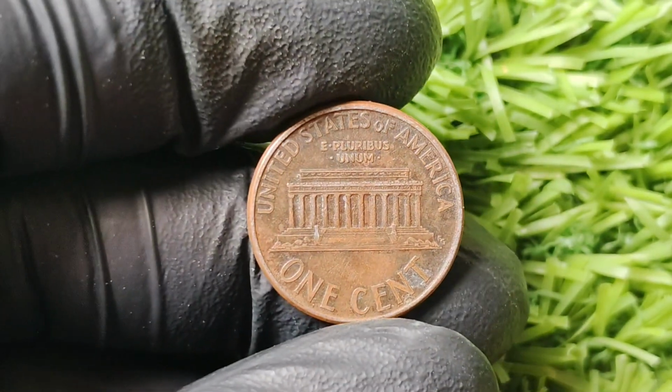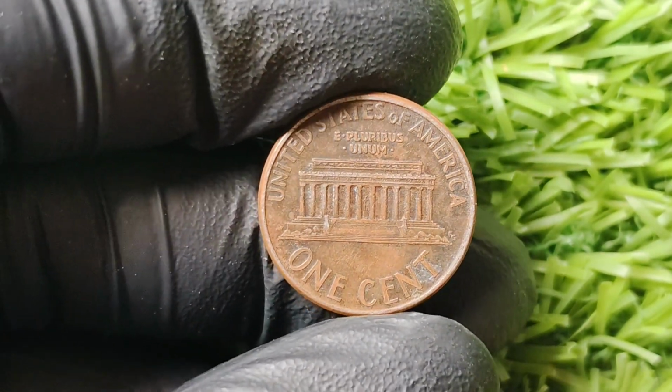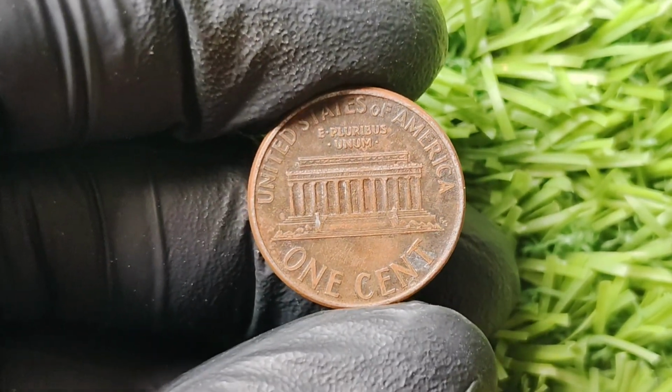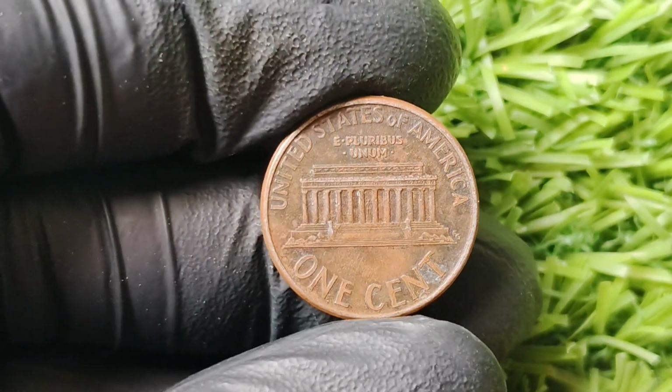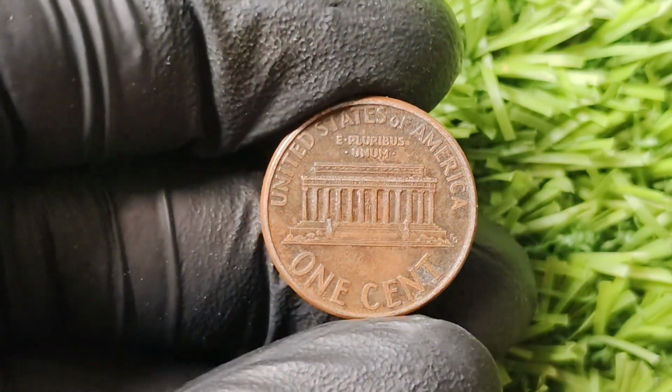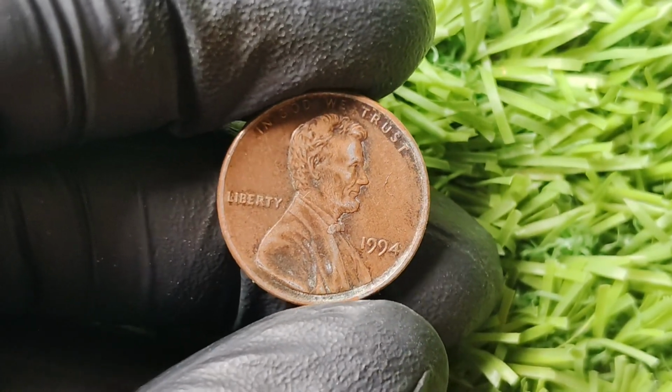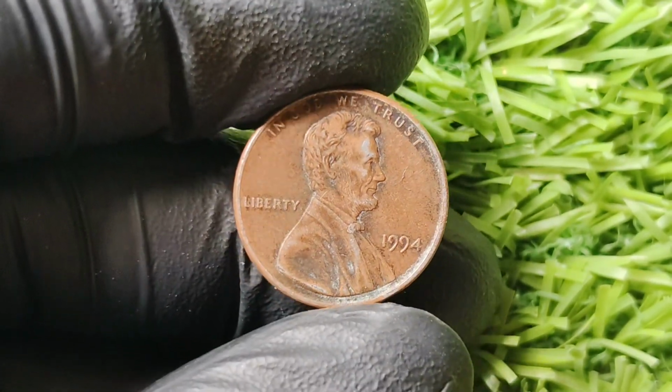Usually, pennies minted after 1980 have a small letter on them, a mint mark, that tells you where they were made. The D stands for Denver, the S is San Francisco, and if there's no letter at all, it means the coin was minted in Philadelphia. Simple enough, right? But with the 1994 Memorial Lincoln Penny, the story gets a little more interesting.